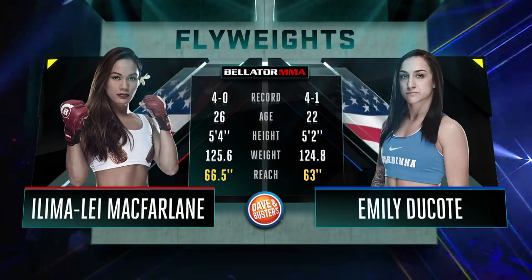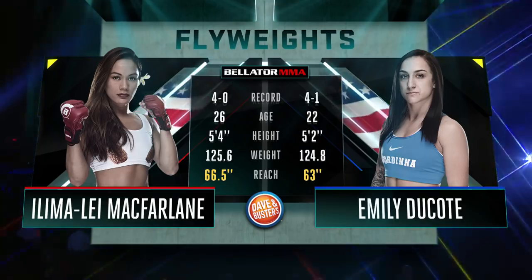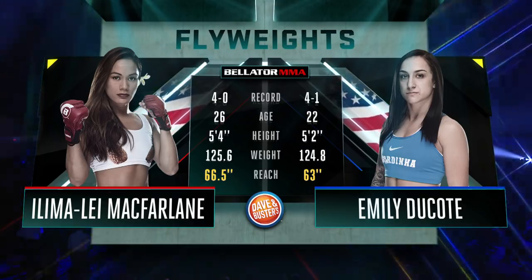And look at the reach advantage of Ilima-Lei MacFarlane. Can she keep Emily Ducote at a distance? This is going to be good stuff.